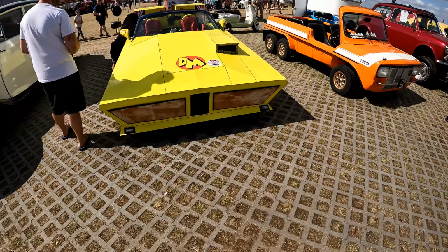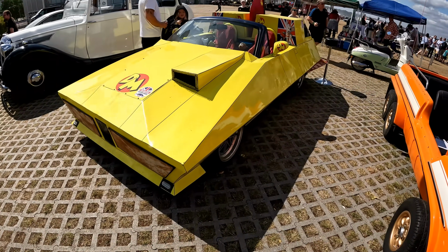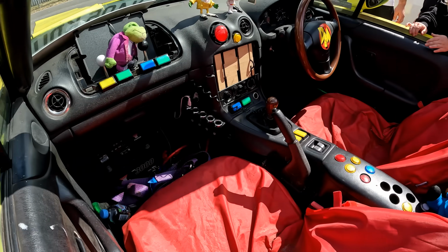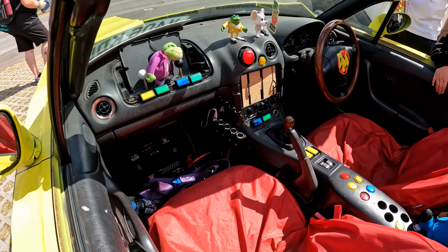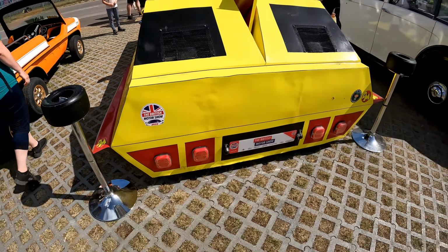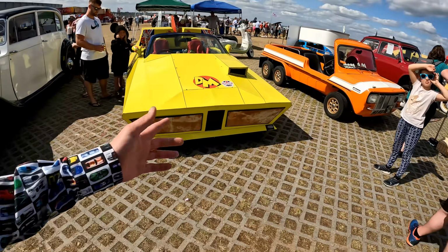And another car getting a lot of attention. We have a Danger Mouse mobile. I don't know if it has a proper name, but this is the car from Danger Mouse that he drove. Take a look at that colourful interior and see if you can recognise it. Yes, that is a Mazda MX-5's interior. So this would have been, at one point, a Mazda MX-5. By the looks of it, it is a Mark II. I might be wrong, could be a 2.5.